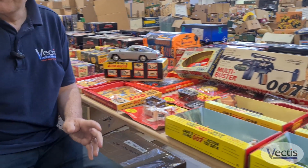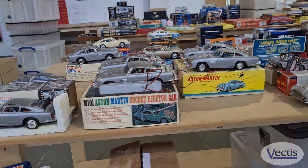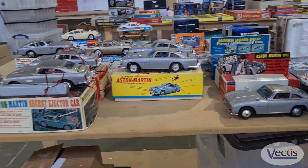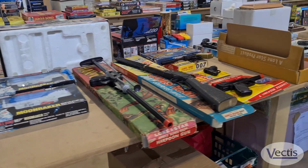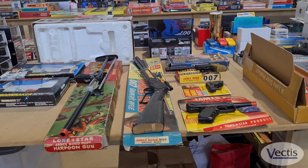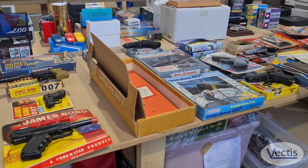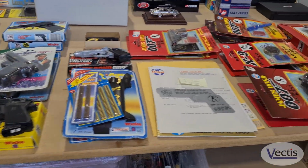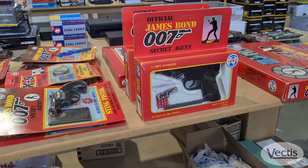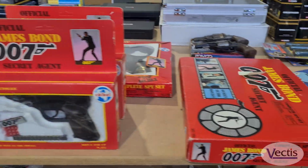So I'll actually now just take you a little bit further around the bench and show you a little bit more of what we've got here. These are actually a few more of the Aston Martins by various manufacturers, mainly all 1960s issues, mainly all Japanese made as well. On a little bit further here, we have some of the guns and weapons used by James Bond. So we have a harpoon gun there, we have a rifle there, and then we have the small Beretta guns, etc. and Walther PPK. Move a little bit further along the bench, we come to the more recent issues of the guns accessories. These are more sort of 1980s into 1990s issues. So this is the Roger Moore era rather than the Sean Connery era which we looked at earlier.